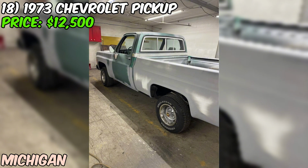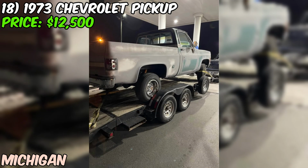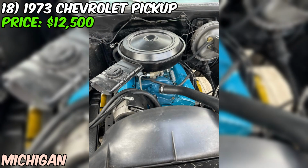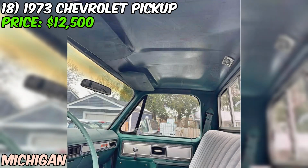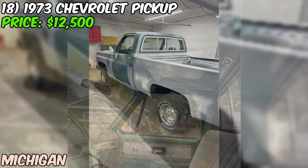Let me tell you about this interesting 1973 Chevy pickup that's caught my attention. At $12,500, we're looking at a rather unique offering, particularly with its current pink exterior and blue interior color combination. The low odometer reading of 71,559 miles and single owner history are definitely positive points. What makes this truck particularly interesting is the recent mechanical work. It's sporting a new motor and a rebuilt transmission, which are significant investments that add real value.